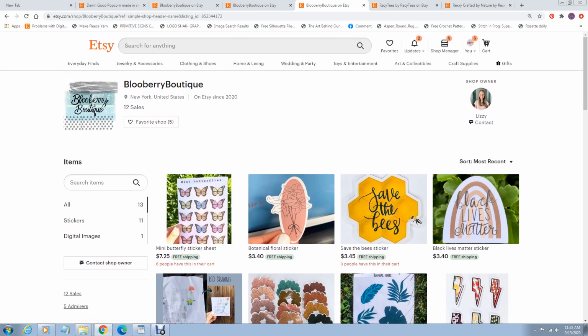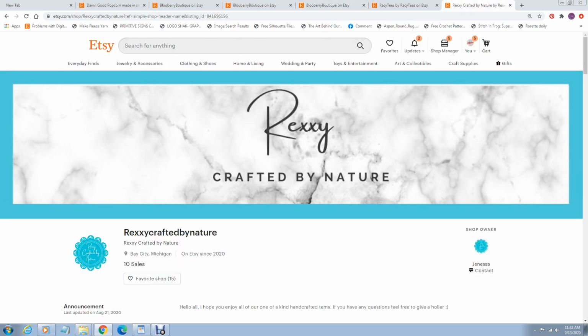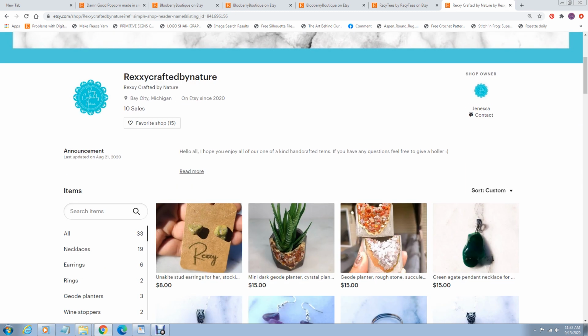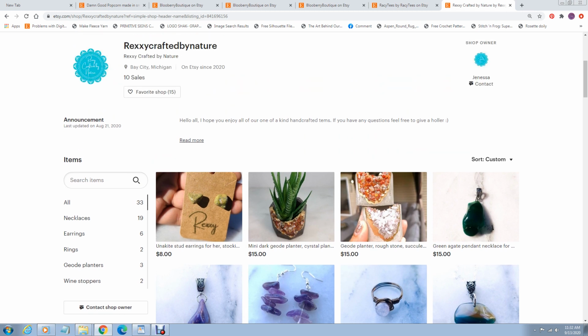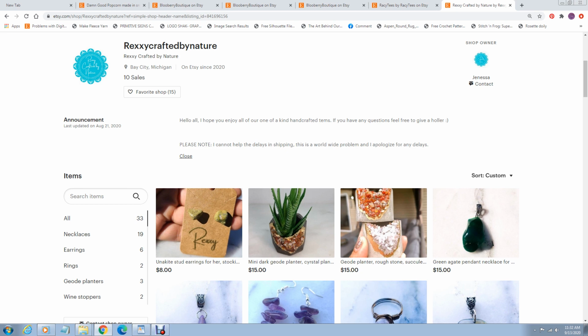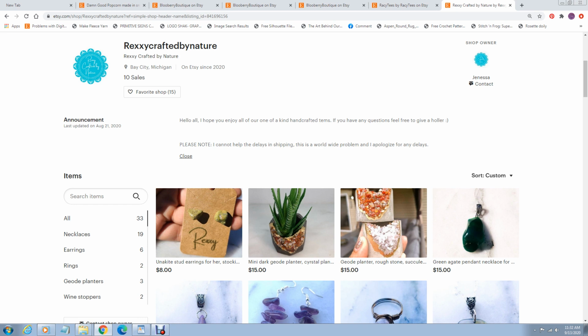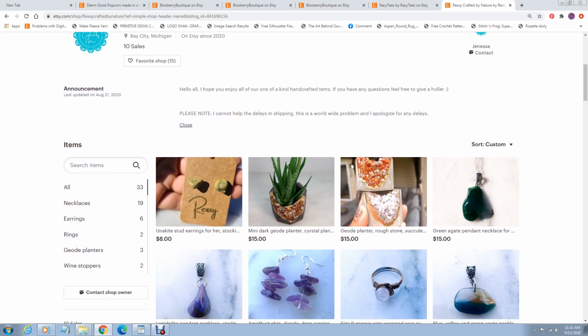Alright, let's go to the next one. Rexy Crafted by Nature. Another new shop. Now see, she's got her shop announcement in there. The only thing I would take out is this space, because as you can see, you have to click read more to see your comment about shipping delays, which is driving us all crazy right now. Girl, I could make a whole video on shipping delays.